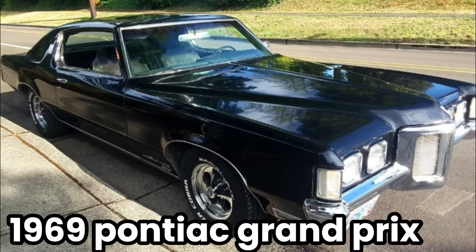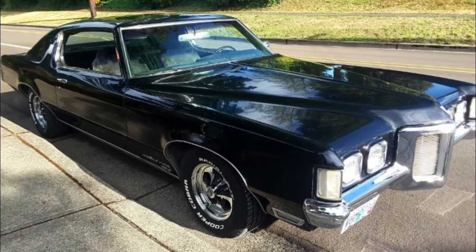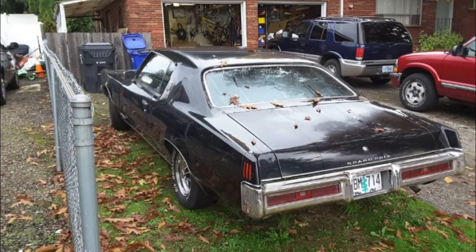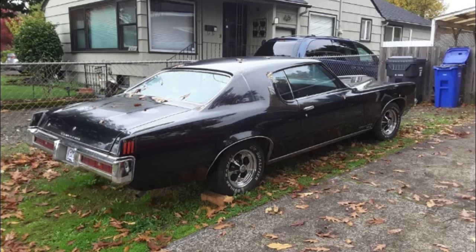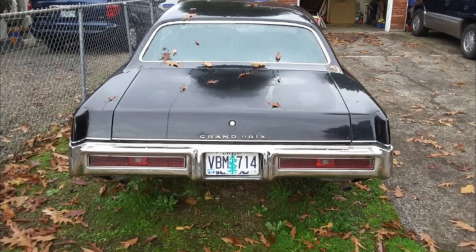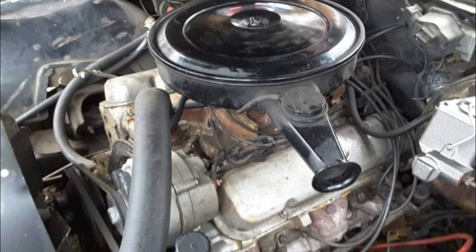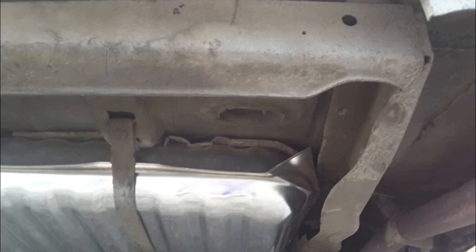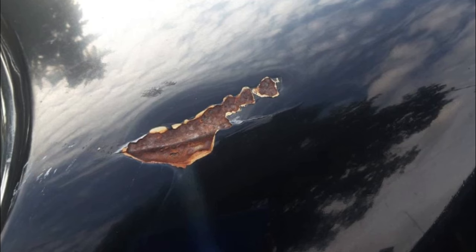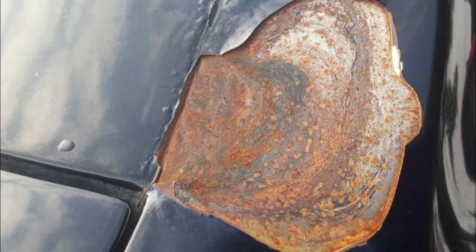Number 5. The 1969 Pontiac Grand Prix, priced at $7,200, located in Gladstone. This 1969 Pontiac Grand Prix has been stored indoors since 2015, preserving much of its original condition. It features a rebuilt Pontiac 400 engine and a Turbo 400 automatic transmission with an installed shift kit for enhanced performance. The car is equipped with floor shifters, bucket seats, power windows, tilt steering, air conditioning, power steering, and power disc brakes, offering a comfortable and powerful ride.